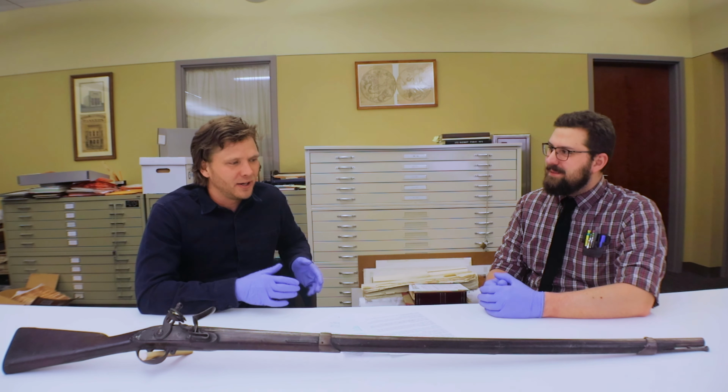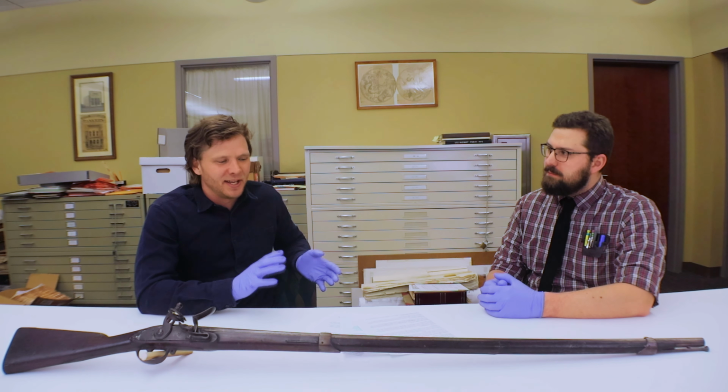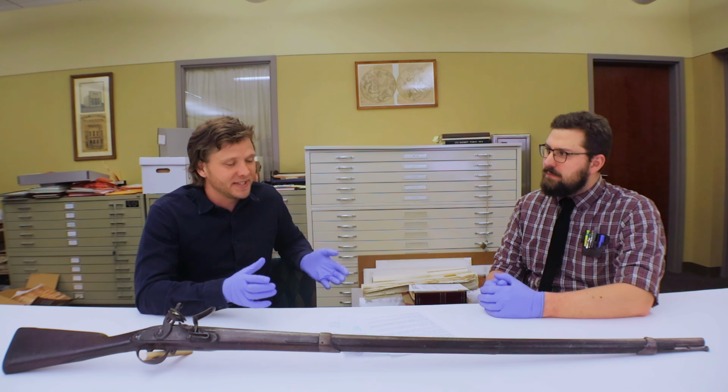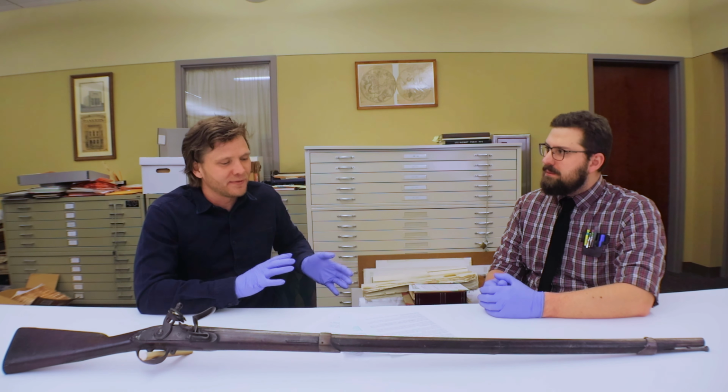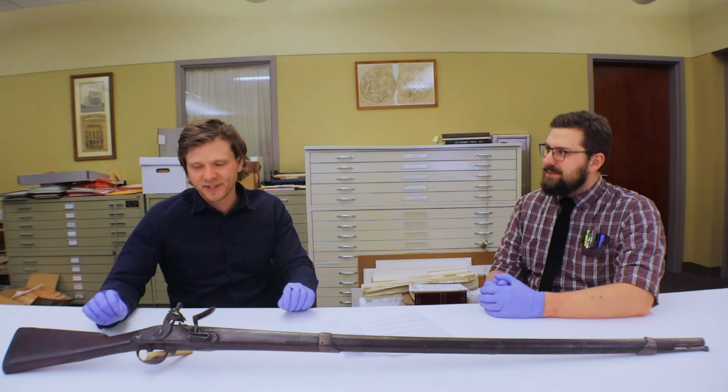And I was trying to figure out, all right, who made this gun? It kind of set off a series of events in which we were able to pin it down to where it came from, and the history behind this flintlock musket is really interesting.